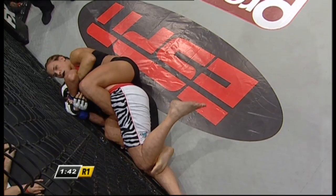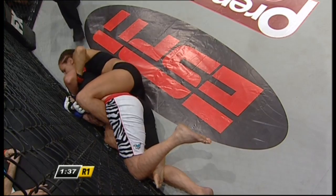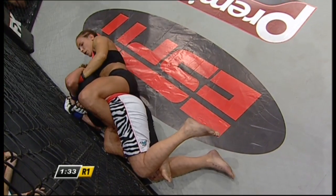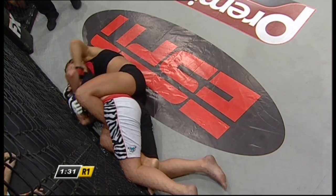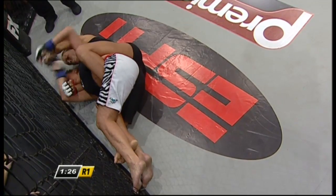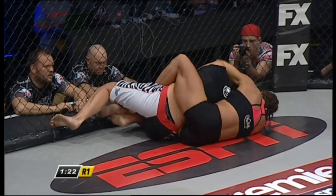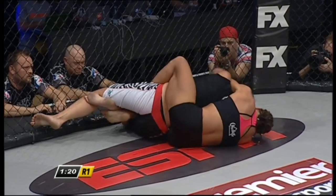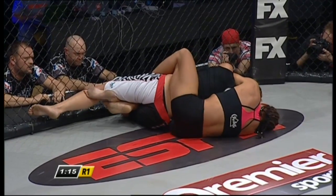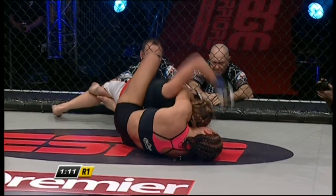Still 2 minutes left in this opening round. That's it, Lansberg patiently working the back position there. Come on, don't hold, make it work. Work out that position. This is a good bit of control for Lansberg, but the referee, Mark Goddard, warning her she's still got to be offensive, she's still got to throw some strikes, try and open up the neck. And there she goes now. So Delaney needs to be controlling the wrists in that position, looking to escape the position. Very nice back control for the Swede.